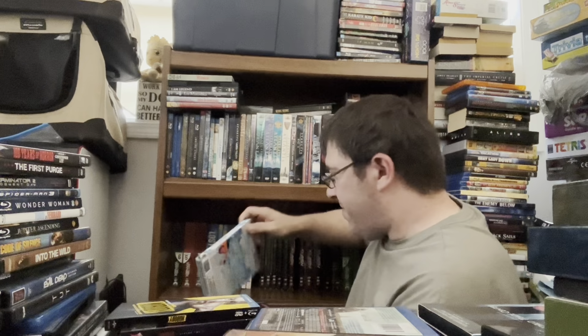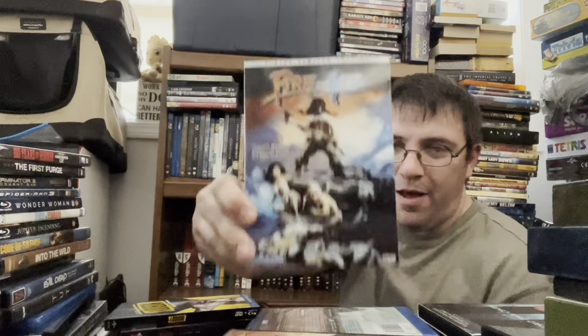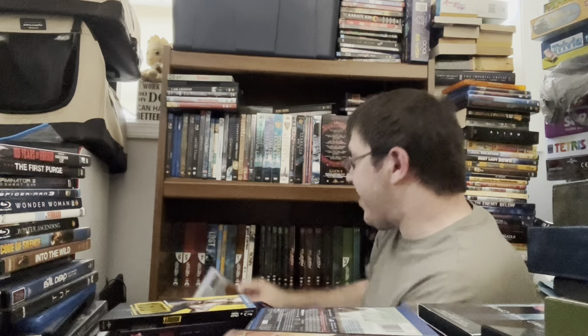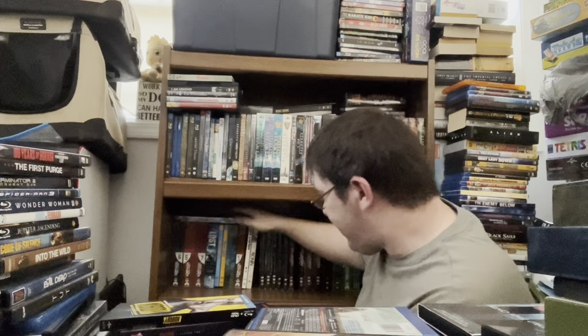Speaking of an awesome movie, here we have the 2-disc limited edition of Fire and Ice. Yeah. I'm definitely going to do a full review on this because I need to watch this thing again because I think the lenticular cover there is actually out of print. And I like to keep this up high so it doesn't get damaged.